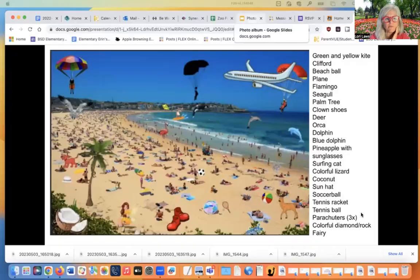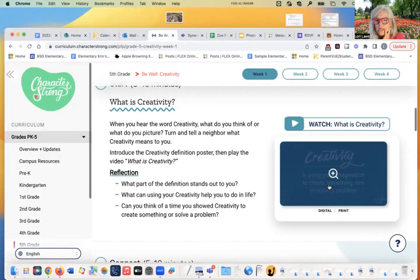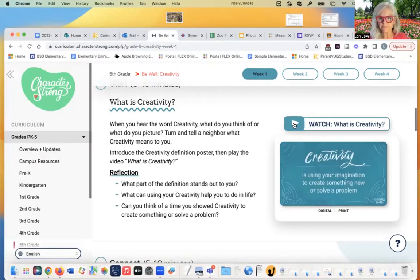So we are working on creativity this month. First, I'm going to take a look at the lesson that we have on creativity. We're going to watch the video if I can find it. Where is my, here it is, Be Well. Okay. And then if we have time, we'll maybe play a creativity game, but maybe not. We'll see. What is creativity?